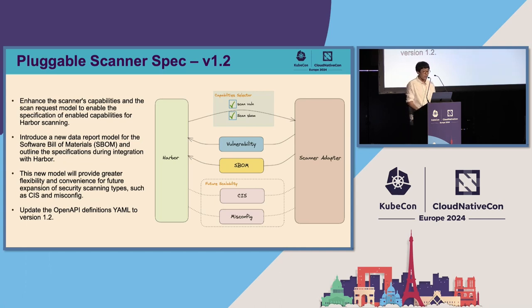scanner spec. This spec essentially lists the rules for how a scanner should interact with Harbor to carry out the artifact scanning. In our latest release, 1.2, we are all about enhancing this spec. We want to make it even more adaptable and flexible, so that it can allow more of scanners' capabilities. Right now, we are focusing on CVE scanning, but we are eyeing SBOM for the next move. Beyond that, we are thinking about tackling CIS and misconfiguration.